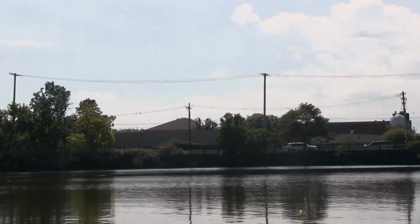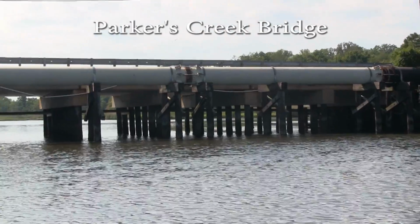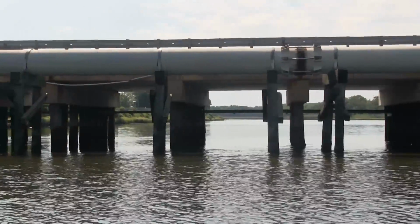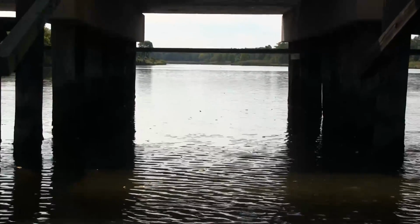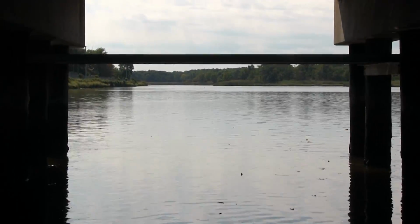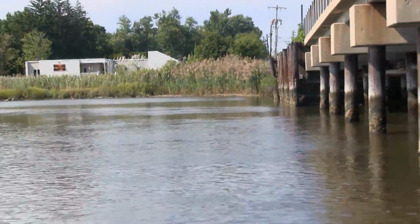Oh, look, another bridge. Okay, see where we are? It's time for the map. Here's our location. We're at Parker's Creek Bridge. And what I love about this old bridge is... well, let's go under it and I'll tell you. Watch your head again. What I like about this old bridge, it's built on wooden pilings. I mean, there's no concrete at all.